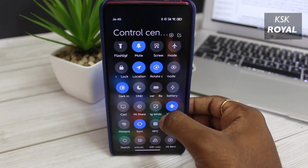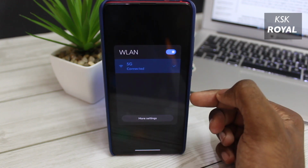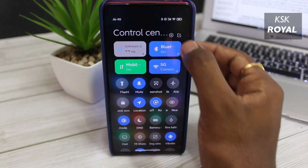Yep, the control center is a new feature that helps to quickly tackle the system functionalities like Wi-Fi, LTE, dark mode, and more. To be honest, this all-new control center is simply amazing, and definitely it's inspired from iOS.